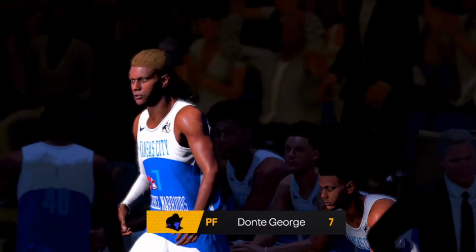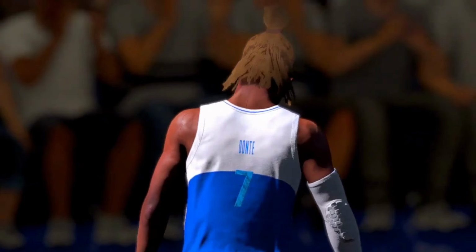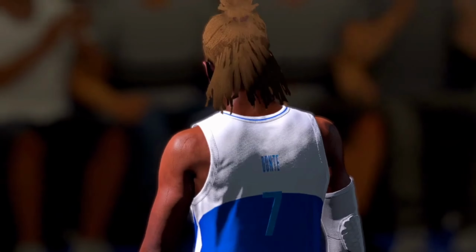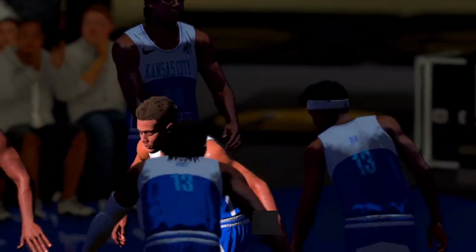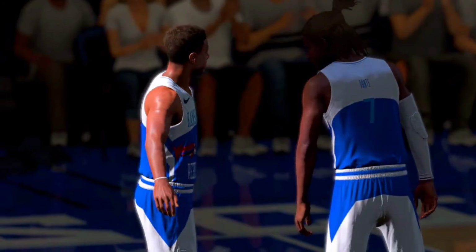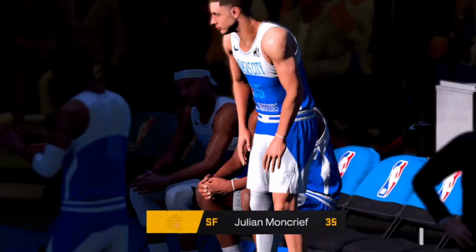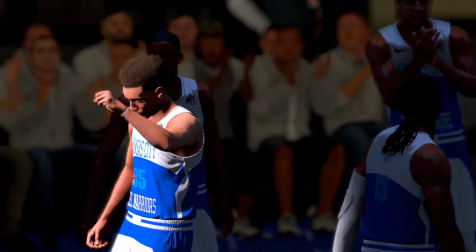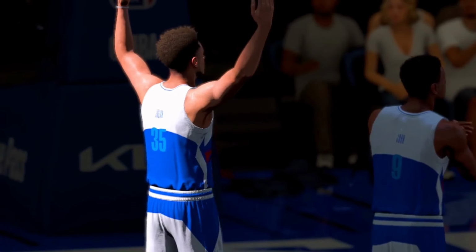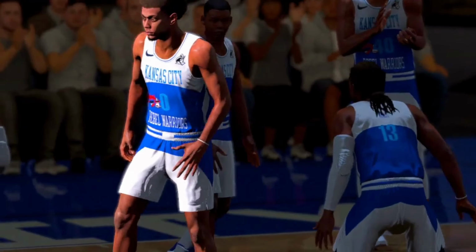Starting at power forward, 6 feet, 10 inches, number 7, Dante George. The other forward position, at 6 foot, 6 inches, number 9, Doc Trice. At shooting guard, at 6 foot, 6 inches, number 35, Julian Moncrief. At the center position, at 7 foot, 3 inches, number 0, Lonzo Knox.